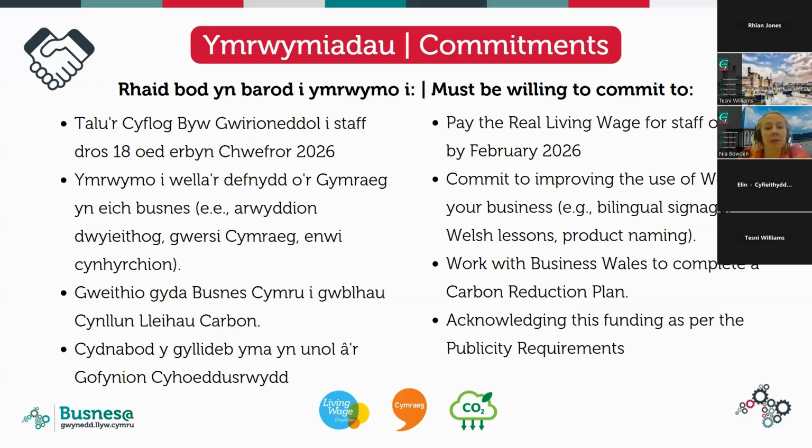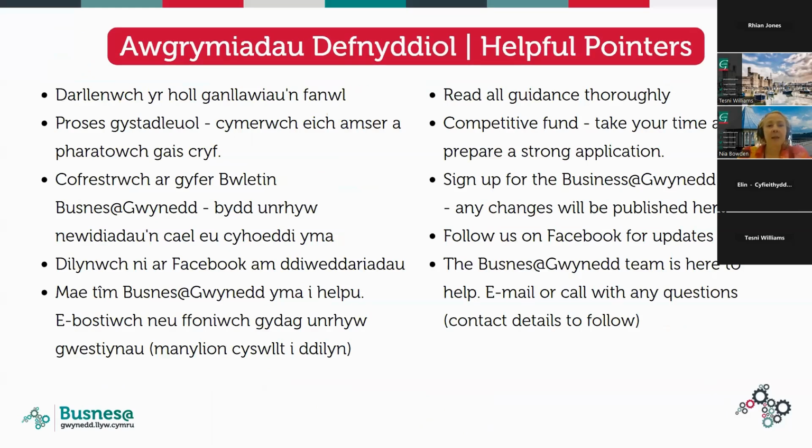We'll also ask you to work with Business Wales to complete a carbon reduction plan. And obviously, we'll be asking you to acknowledge this funding as per the publicity requirements. And the publicity guidelines are also in the application pack.